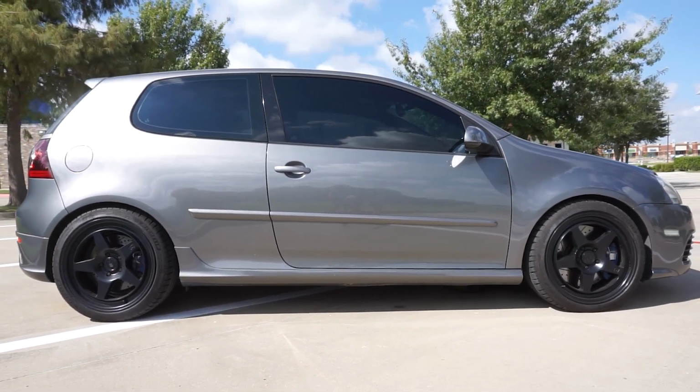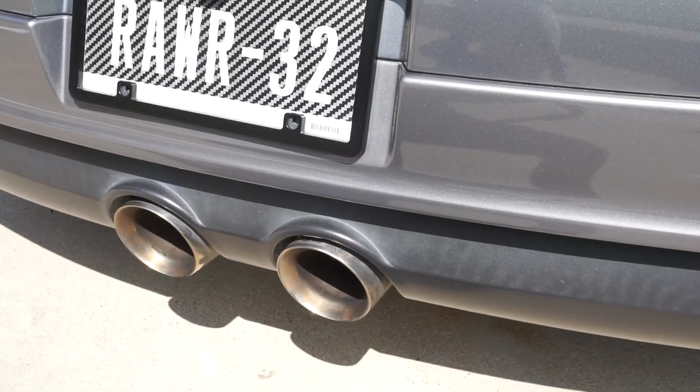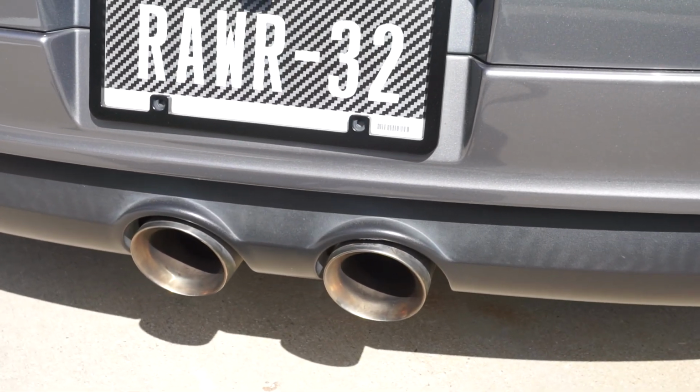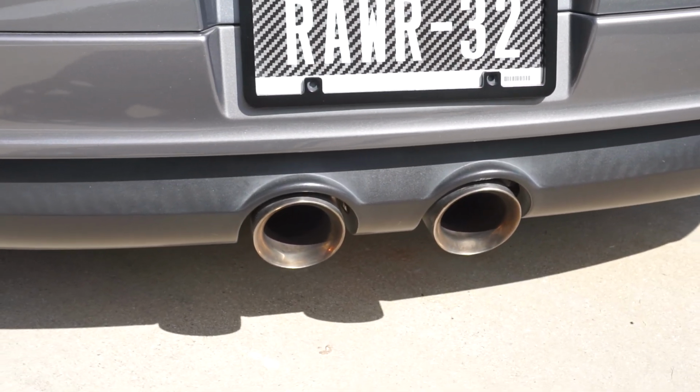They only made 5,000 of them, and they're numbered, and this one is 4,081. Like I said, this does have a flappy paddle gearbox, so you can just use the flappy paddles to get down, and it makes an awesome sound. This car has a Milltek full exhaust system, including high-flow cats. It's also on coilovers, so it sits a little bit lower. It takes this corner very nicely, and then down here, we're gonna unleash the Wookiee.